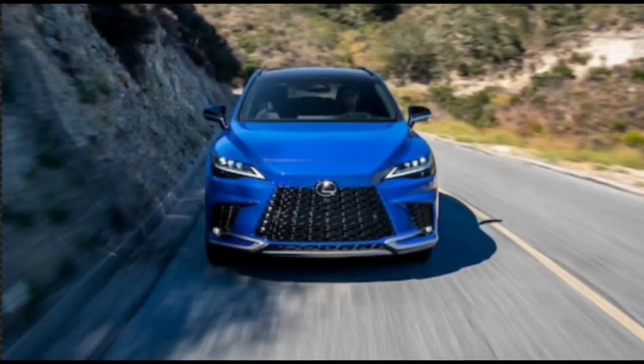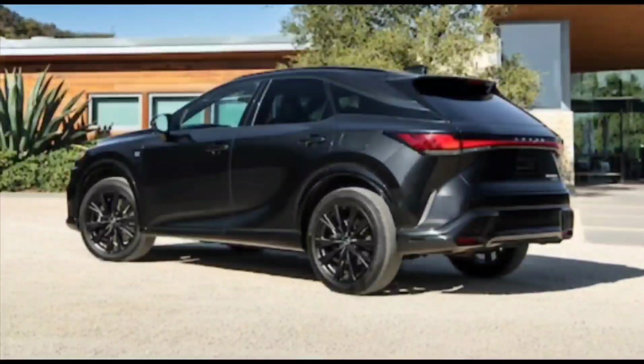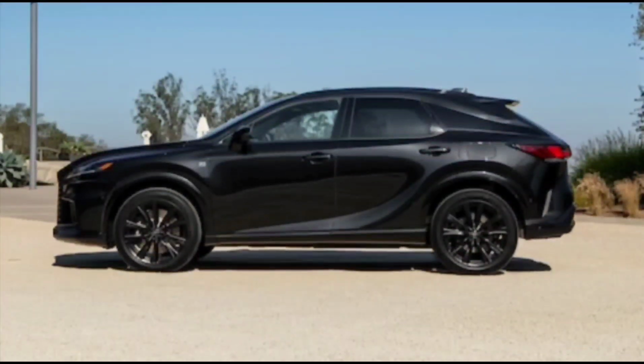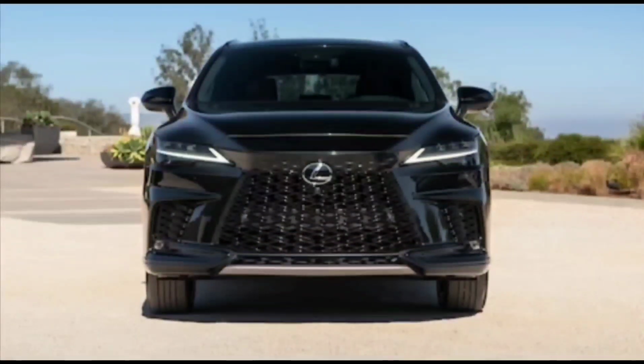We've never seen the Toyota-Lexus 2.4-liter turbo i4 in a hybrid powertrain until now. By itself, the engine makes the same 275 horsepower as it does in the regular RX350. Add in an inverter and a motor at the rear axle, and you're looking at 366 combined horsepower.